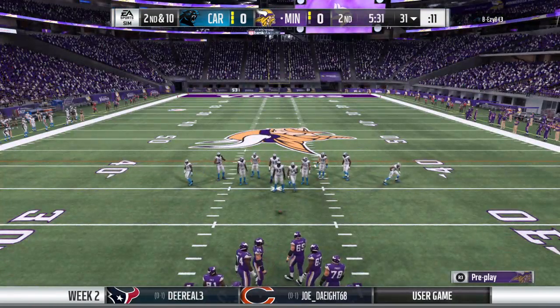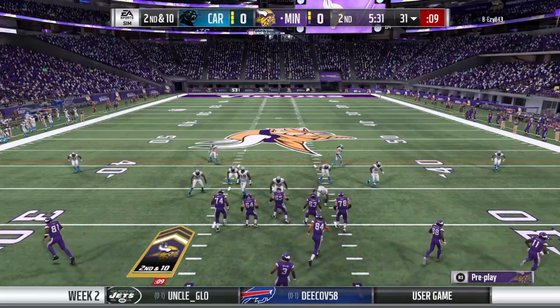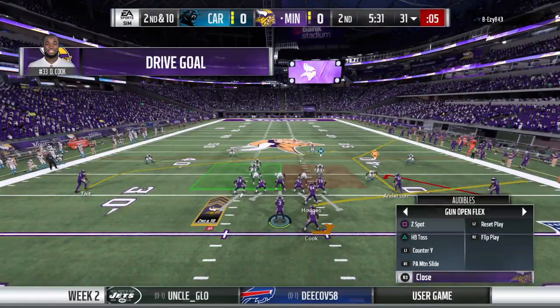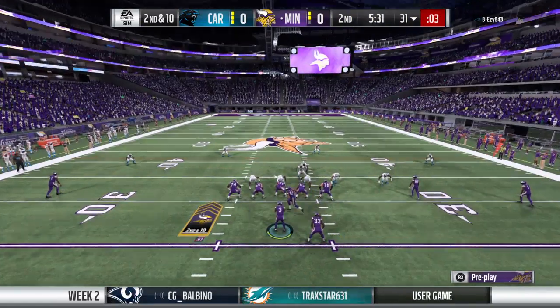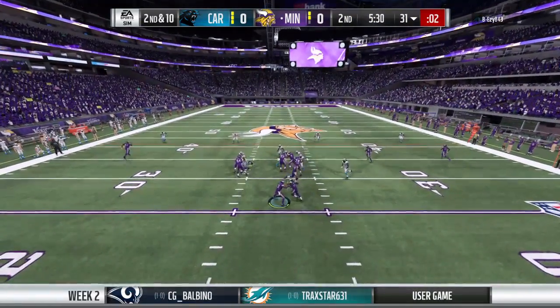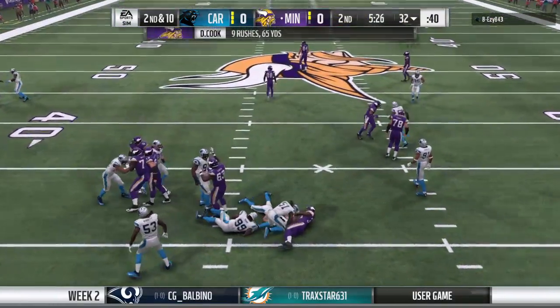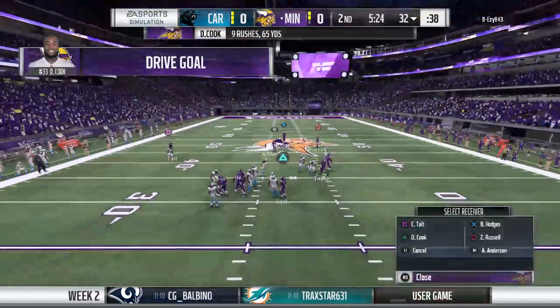Unable to connect on the first down pass play. Now it's second down. Play clock winding down. They'll run it now out of the gun. And he'll scratch out only about a yard up to the 32.